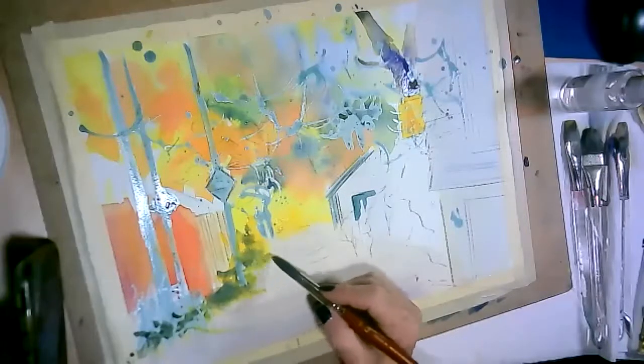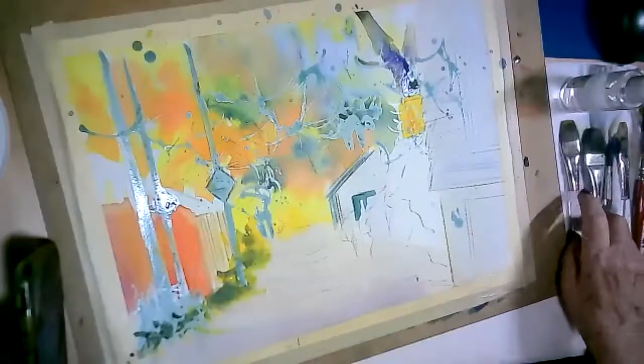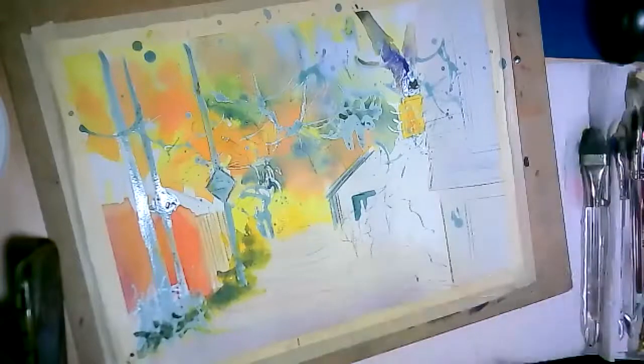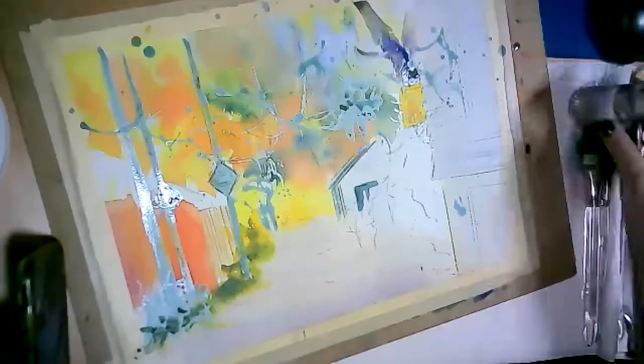And this is in perspective. So we've got linear and we have atmospheric. Now I've got to start putting in some greens on this side. Okay, and this is on totally dry paper. Let that dry down. Okay, by the way, I'm going to just give this a quick beautiful. See, that models this.